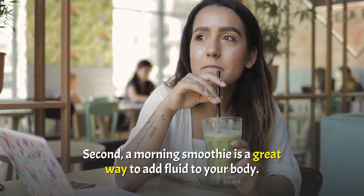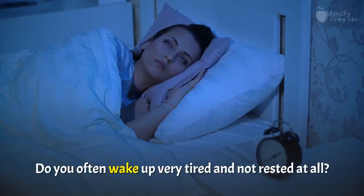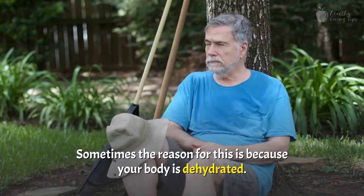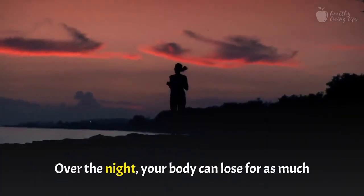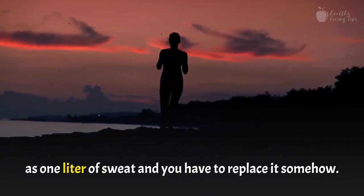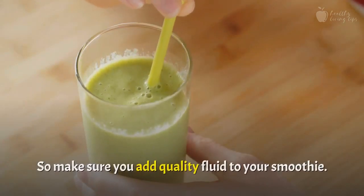Second, a morning smoothie is a great way to add fluid to your body. Do you often wake up very tired and not rested at all? Sometimes the reason for this is because your body is dehydrated. Over the night, your body can lose as much as 1 liter of sweat, and you have to replace it somehow. So make sure you add quality fluid to your smoothie.